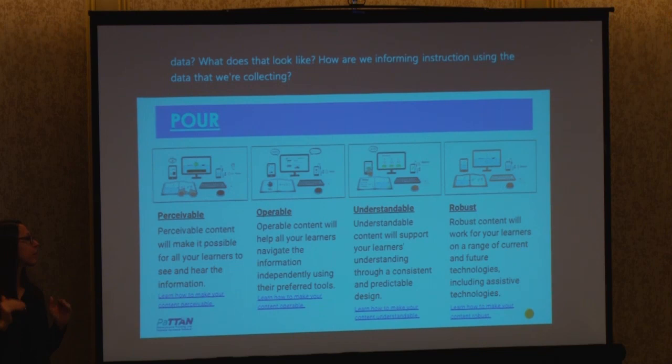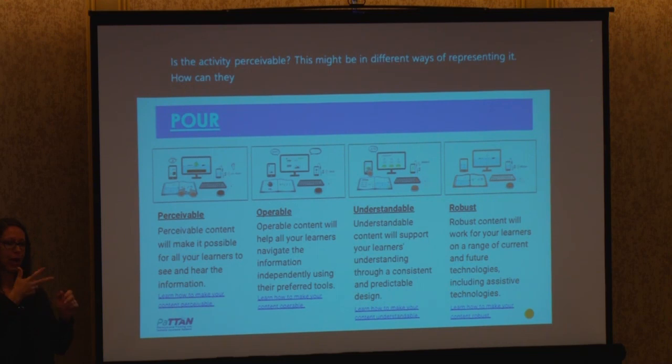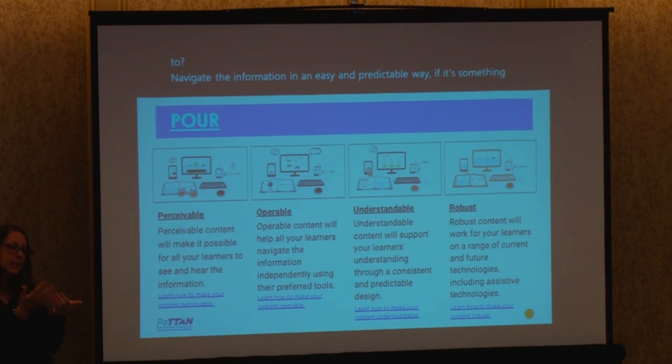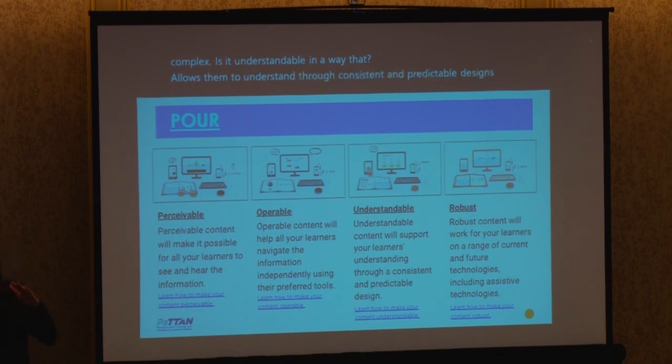POUR is one model that you can be looking at for representation. Is the activity perceivable? This might be in different ways of representing it. How can they see it, hear it, engage with it? Is it operable? Are they able to navigate the information in an easy and predictable way? If it's something that they have to jump around, that makes the task all the more complex. Is it understandable through consistent and predictable designs? And then the last one is robust. Can it be represented on different devices?